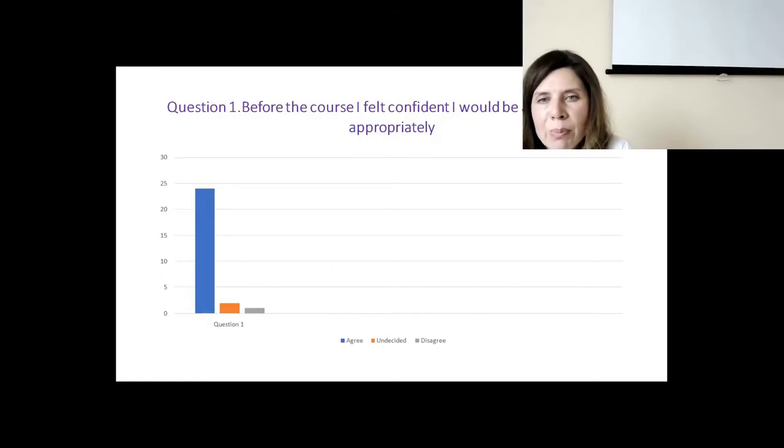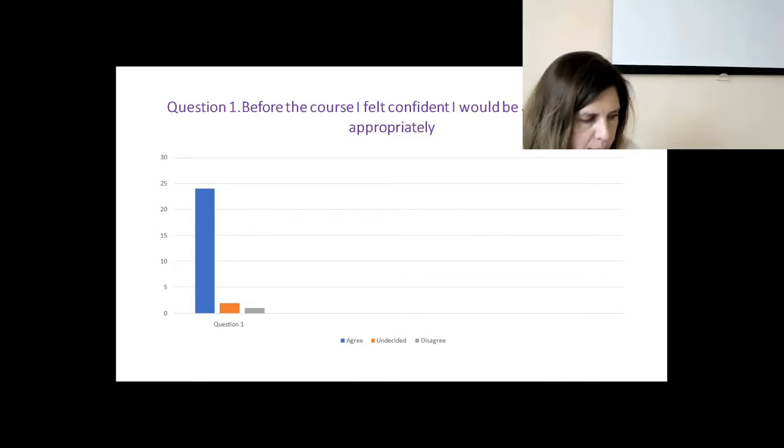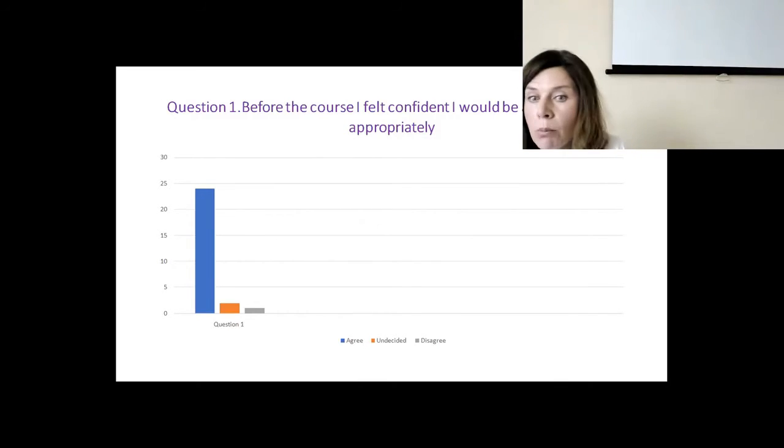So here are the opinions on the very first question, because we were scared that the students would not be able to perceive this idea that they're going to speak about neuromarketing during their English classes. We were afraid that they would perceive it negatively. They would say something like, we have English classes to study English. But no. In fact, as you see, out of 27 people, 23 agreed that they felt really confident before the course.